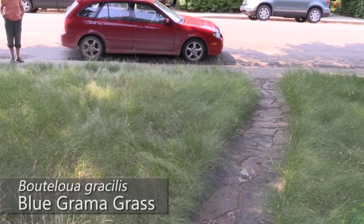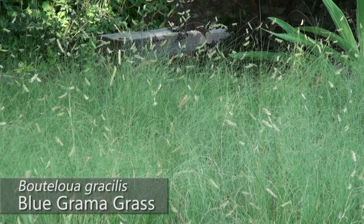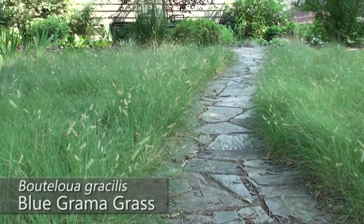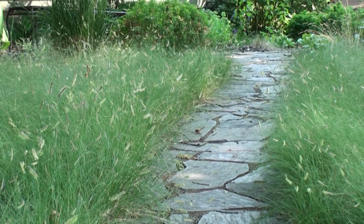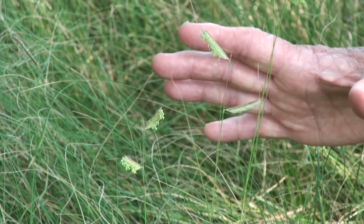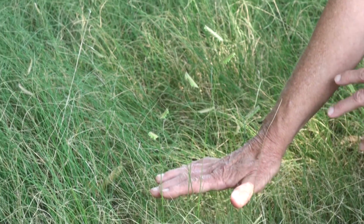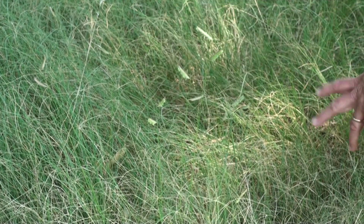It's one of the dominant grasses in the mixed grass prairie, which is the native prairie that occurs around Lethbridge where we live. It's quite short, it's not a tall grass. I guess we're looking at 15 to 20 centimeters of height for the leaves, and the seed heads rise higher, but these are pretty seed heads.